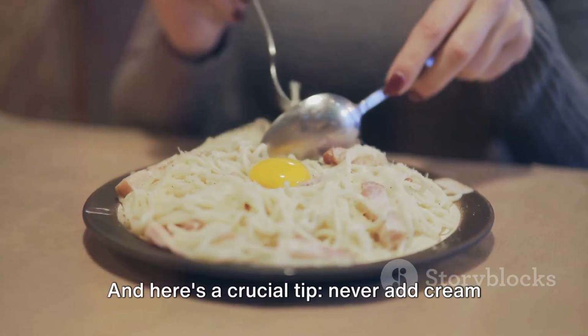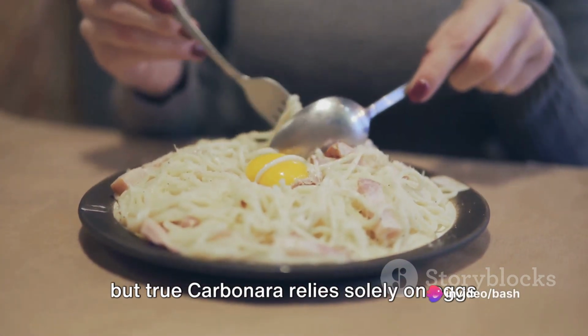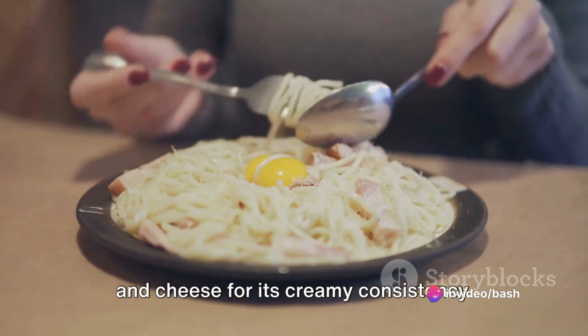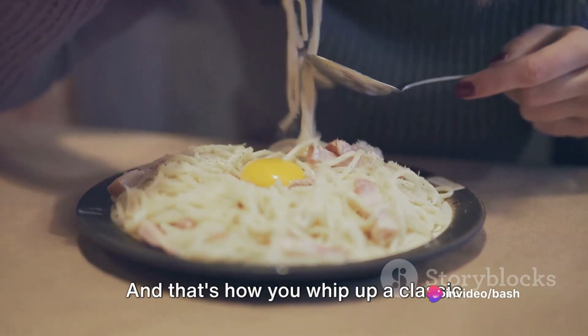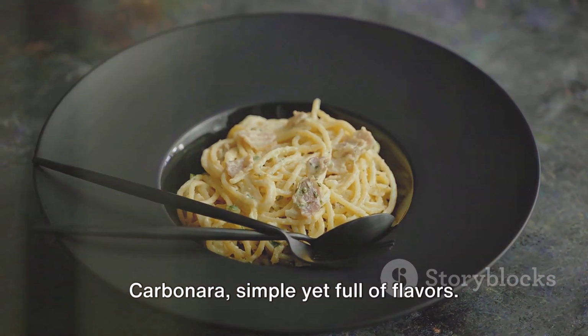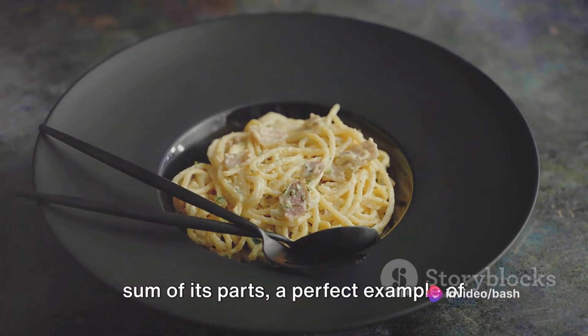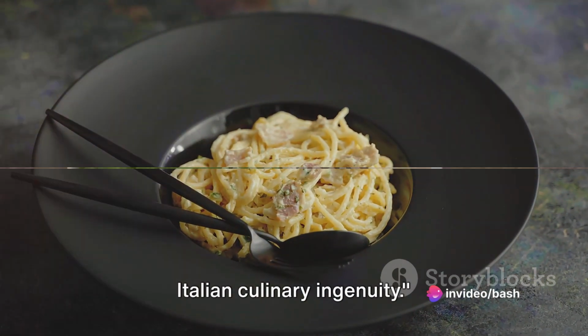And here's a crucial tip: never add cream to your carbonara. It's a common mistake outside of Italy, but true carbonara relies solely on eggs and cheese for its creamy consistency. And that's how you whip up a classic carbonara, simple yet full of flavors. It's a dish that's truly greater than the sum of its parts. A perfect example of Italian culinary ingenuity.